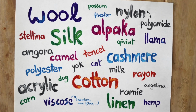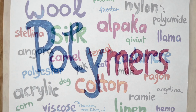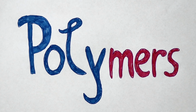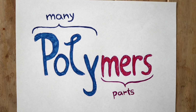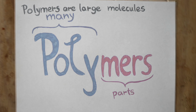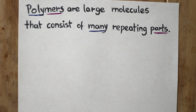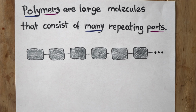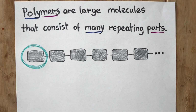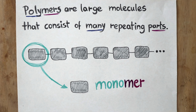Regarding their chemical structure, there is one thing that all these fibers have in common. They are polymers. This word is Greek and translates to many parts. That makes sense because polymers are large molecules consisting of many repeating parts. A very general sketch of such a structure looks like this. The building block that is repeated throughout the structure is called a monomer. This word stands for single part.